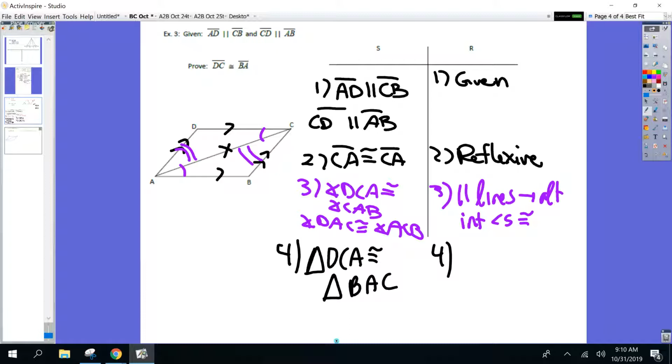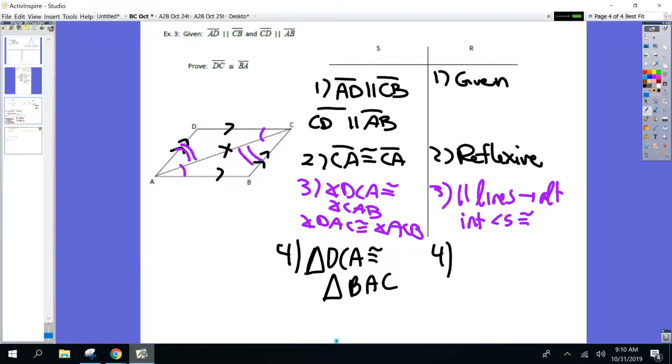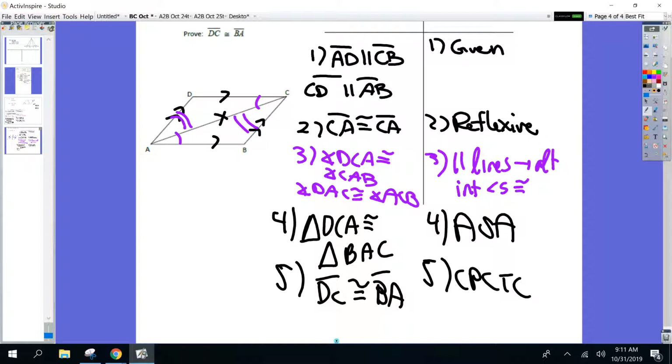How'd we do there? All right, I'm good. What method? Angle, side, angle. That side was in between for sure. And now that the triangles are congruent, any pair of corresponding parts are congruent, including DC and BA. CPCTC.